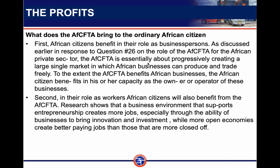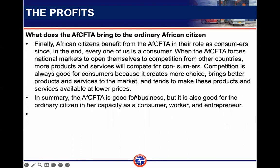Second, in their role as workers, African citizens will also benefit. Research shows that business environments that support entrepreneurship create more jobs. So we expect to see more jobs. The reason for having this conversation is actually to be able to provide information to individuals who should be thinking of taking advantage of this kind of opportunity.